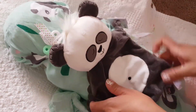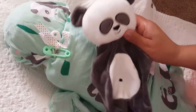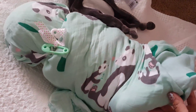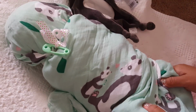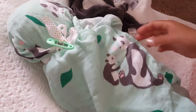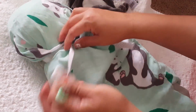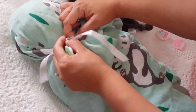Look at this lovey. From the Manhattan Company. Oh, this is her little lovey. Oh, he's so soft. And look at her blanket. Her blanket has pandas on it. You guys. And it's a beautiful muslin blanket. I've never, ever seen a muslin blanket with pandas on it. This is a real treat. This is so special. She worked so hard to find these pieces for her. Angela, the word thank you is just not even enough. It really isn't.